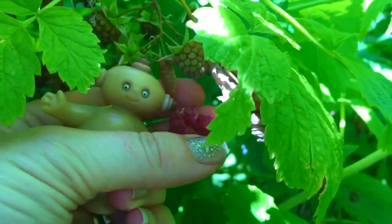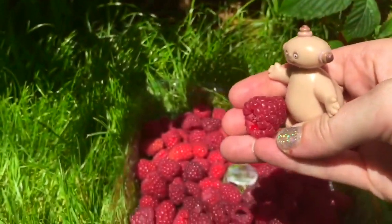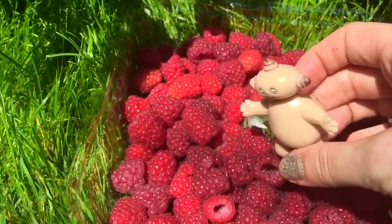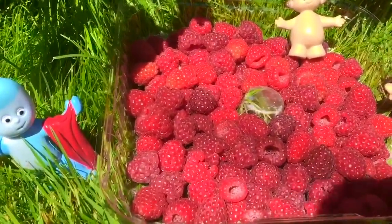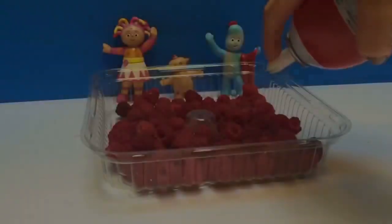Makka Pakka likes to pick raspberries too. Put it in our dish, Makka Pakka. Wow, look at how many we've picked. Okay, we've picked enough raspberries. Time to put whipping cream on and eat them.